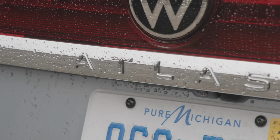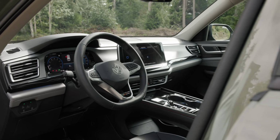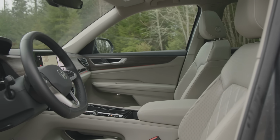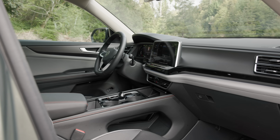So last year I did test the new Atlas, and at first blush, it's pretty much identical to what we have here. We just have slightly different interior treatment. Of course, we have the all-terrain wheels and tires. Beyond that, there's really not a lot different here. It just feels like another Atlas. And the criticisms I had last year are still true today.